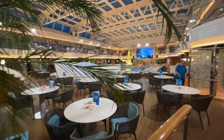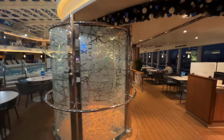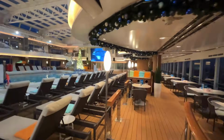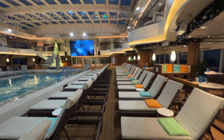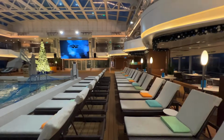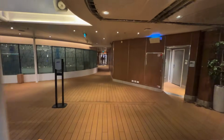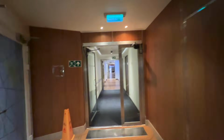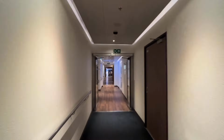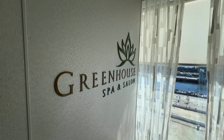All of these tables, you can come out here, bring your buffet meal, eat. It's really nice, really comfortable, really relaxing. The glass area on your left there, that's the thermal spa part. It is the whirlpool part of the spa that we're going to enter into next. The greenhouse spa.